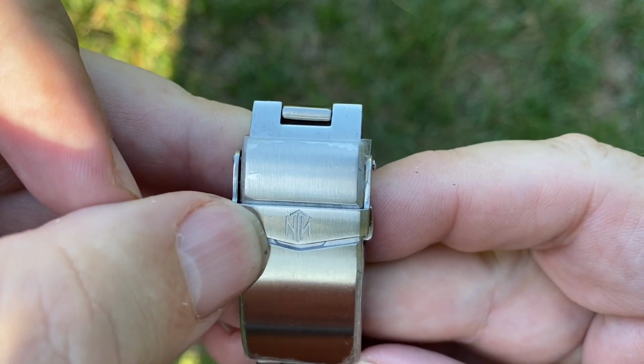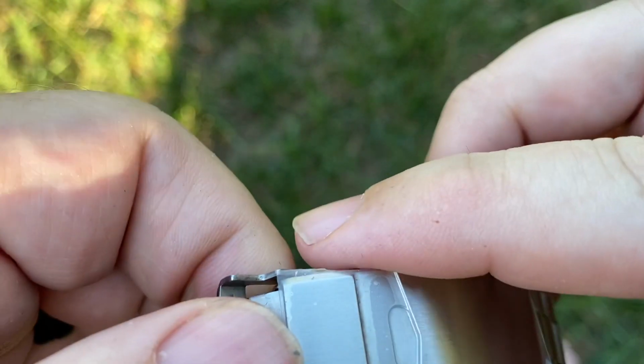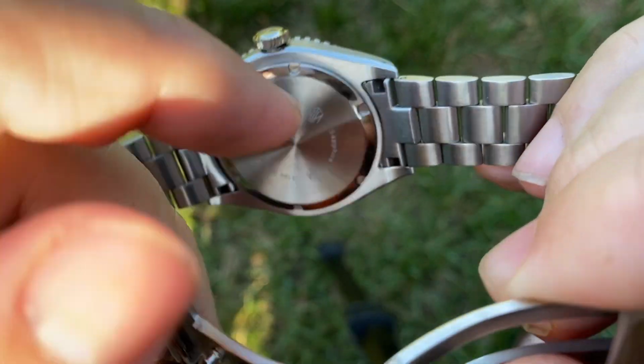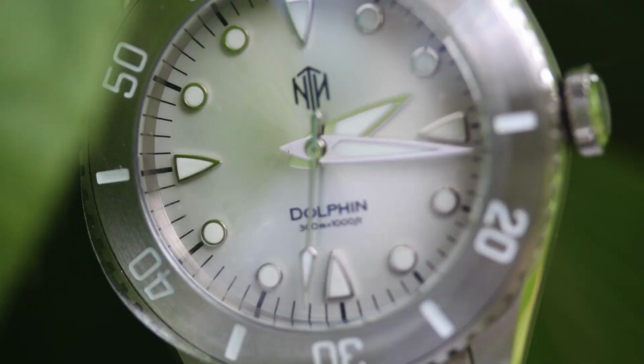When you talk about the fit and finish across the NTH subs, every one I've had has been the same. The buckle is good to excellent with 6 micro adjustments. You have a signed fold over, I guess lockdown or fold over clasp, with the double push button deployment on the buckle itself, and it's a milled clasp as well. So across their sub line, I would give them a B+, A-, A, depending on how finicky you want to be in terms of the fit, the finish, the wearability, the comfort.